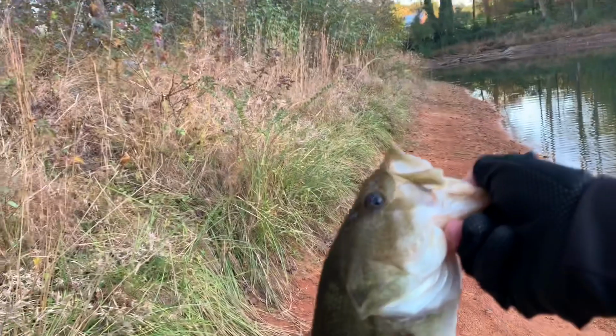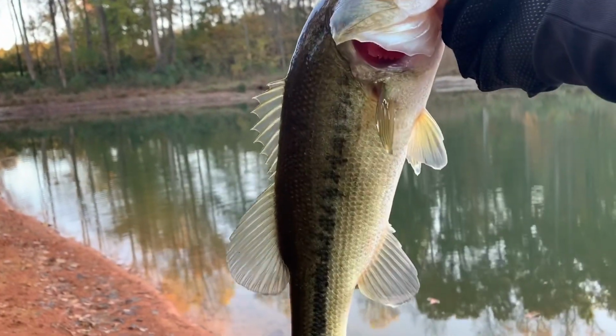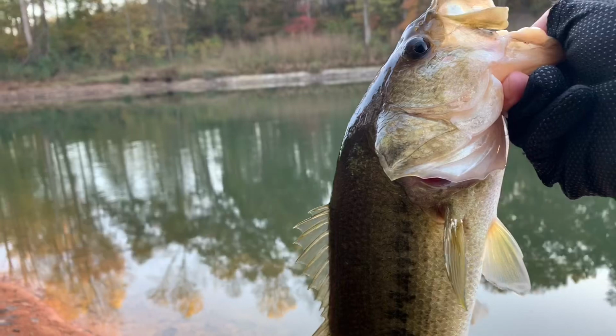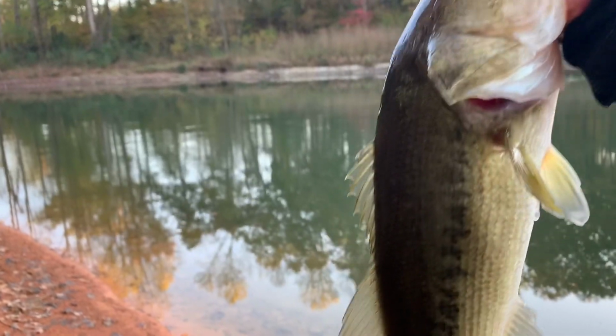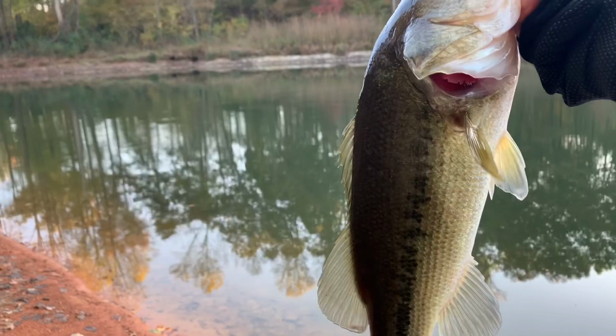Starting out with that big old fish on these trick worms, these Cincos. These trick worms catch fish, guys. I'm telling you, this time of the year, a lot of guys like to change over, but I keep using them. And let me tell you, get yourself some trick worms, get yourself some Cincos, and go at it, man.